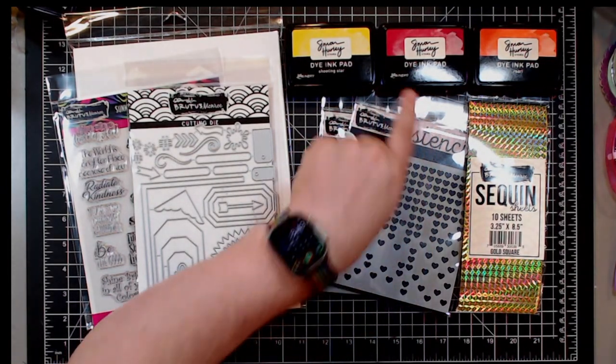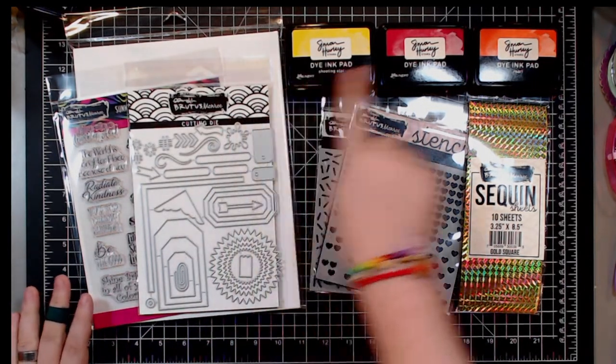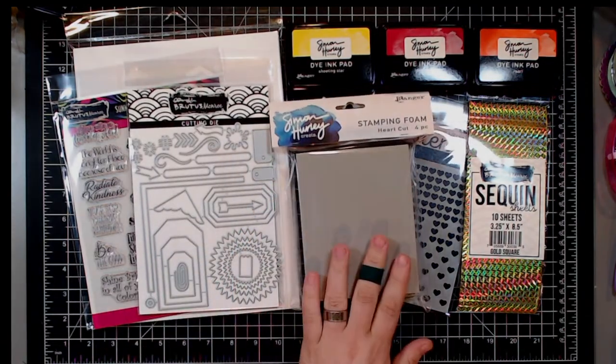If you have been waiting to try the Simon Hurley inks, now is your time, because you are receiving 3 of them, and 3 of my favorite colors, to tell you the truth. You are going to receive 3 of the Simon Hurley ink pads in your kit. Awesome. Just absolutely awesome. You are also going to receive the star of this show, the stamping foam.